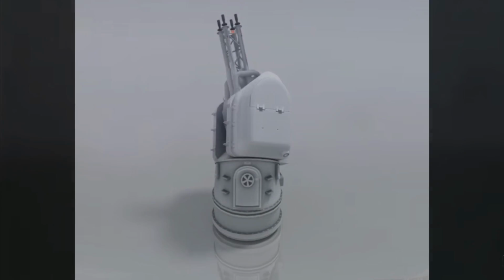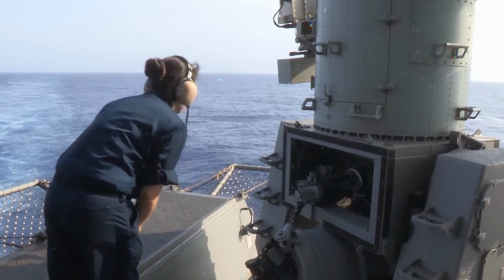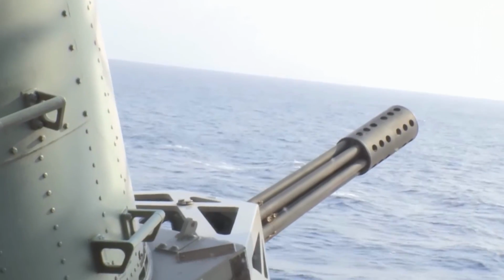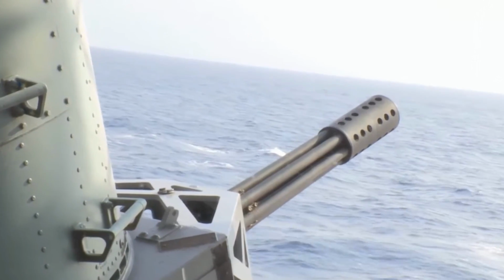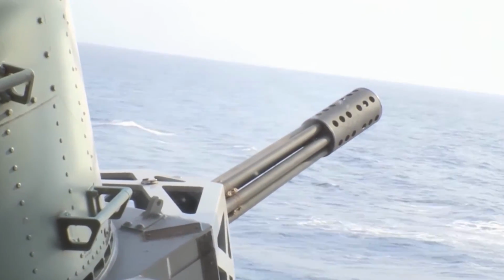Overall, guys, I love this thing. I think it's just an overpowering beast, and if it was put into combat, I can almost guarantee it's going to knock just about anything out of the sky. So there we have it, my personal opinion on close-in weapon systems for navies around the world and which one I find to be the best. Let me know in the comments section which one you think is the best, and if you disagree or agree with my opinion on these gun platforms.